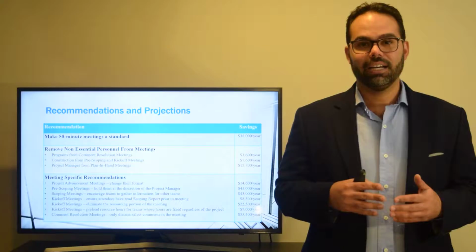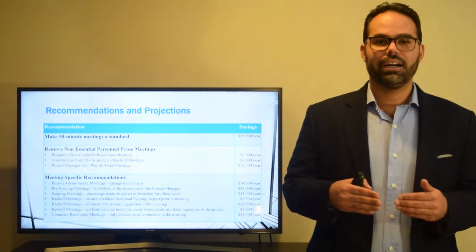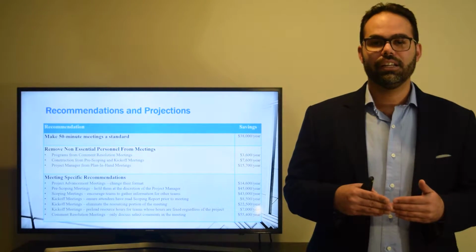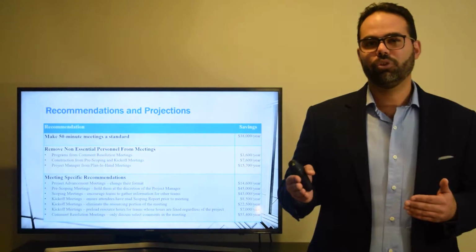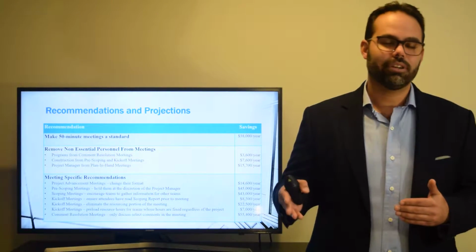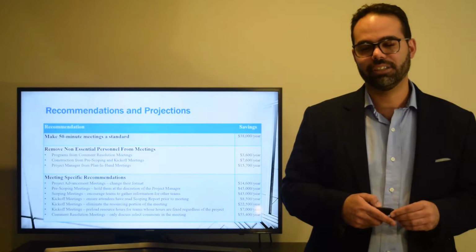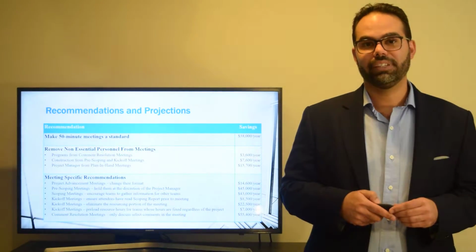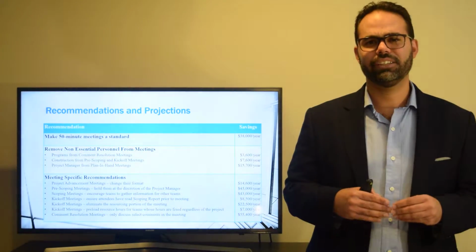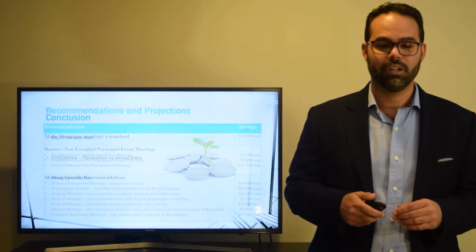And the last recommendation was that for the scoping meeting, teams that have to attend the meeting would collect information for others that don't play a big role in that meeting. And if you add all these recommendations together, you would get almost to $200,000 in that third recommendation alone, totaling for all 3 recommendations about $260,000 in savings a year.